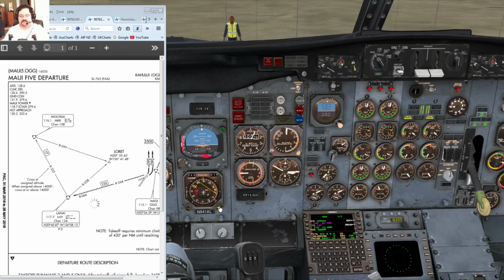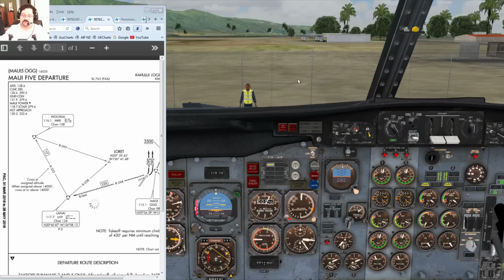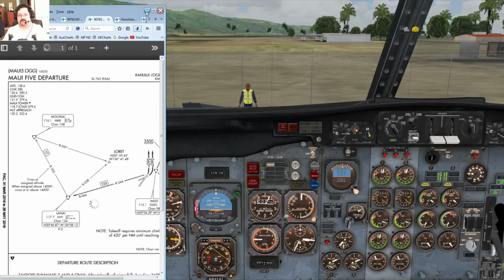Heading 360 after departure. 360 is set. And then we just take the radar vector to probably Lani and intercept the outbound, the Victor 7, which is 322 degrees. I need to be above 14,000 by the time we cross that 244 radial. No, chuck the 244 in. Flight director set to takeoff. Pushing back straight today because I know the other ones don't work.